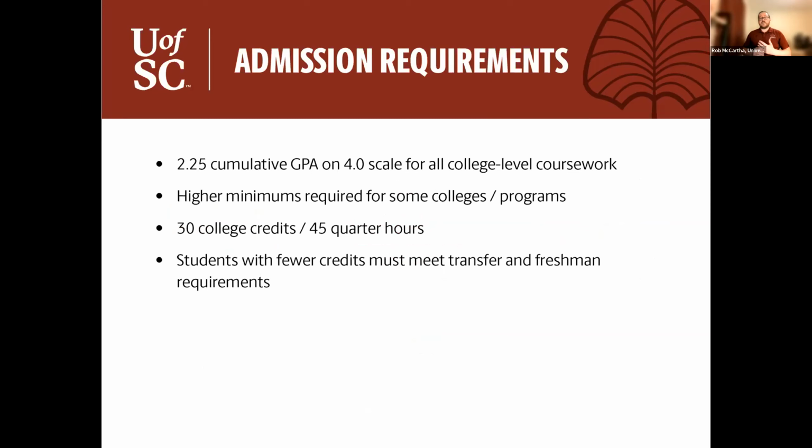For our admissions requirements for transfers, first thing to know is our transfer process is done solely based off the student's GPA. A 2.25 cumulative GPA on a 4.0 scale is the absolute minimum, though some of our majors do have different GPA requirements, and we encourage you to look on our website for those different requirements for those different majors. For students who have 30 college semester credit hours or 45 college quarter hours, we only are going to need your transfer information. If you have less than that, you would also need to meet freshman requirements in addition to those transfer requirements, and we'll talk about how our application is structured.